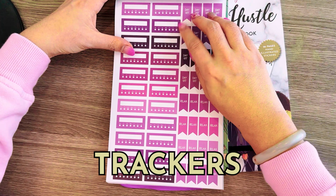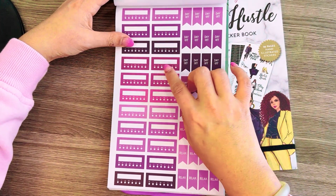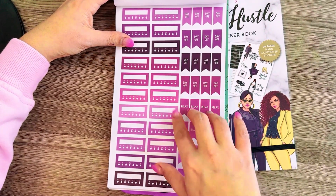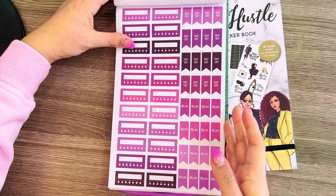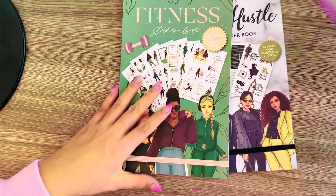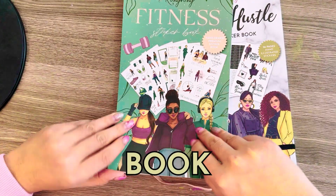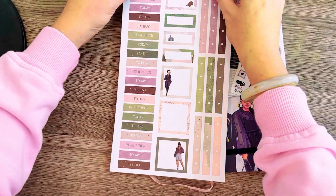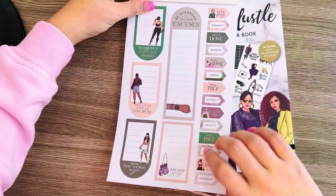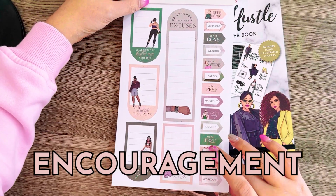You can track any particular habit that you want to be doing, such as water intake, going for a walk, or sleeping early. There are a lot of ways you can use the tracker stickers. And then for example, in the fitness sticker book, we have many functional boxes as well. For example, we have these small labels to give you a reminder or encouragement.